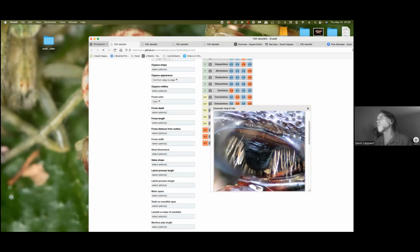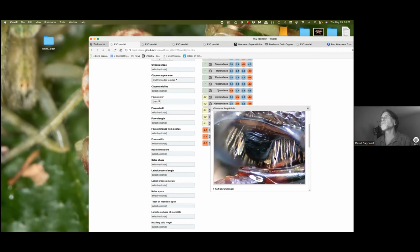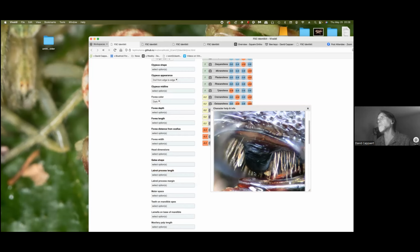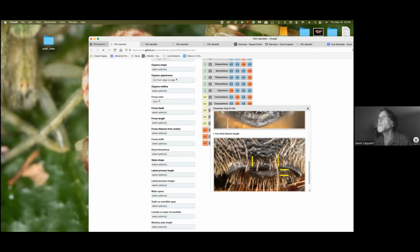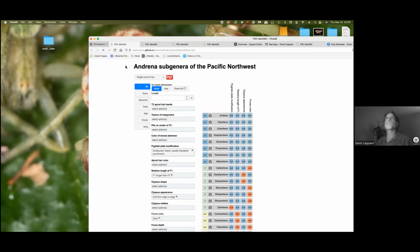This is a super important feature of Andrenas, the labral process. So here's the clypeus, the bottom of the clypeus, so we're looking underneath its face. And they have these little projections that are really rich for details. This one is immediately recognizable as Barbilabris because they have this strap-like labral process. So that's helpful. But the other options are, it could be long or short. You could have a little indentation or not. Here's a short one that's rounded at the end. It could be bidentate with teeth in it, and so on. So here are the other features of this thing.